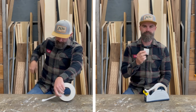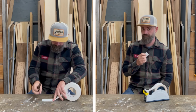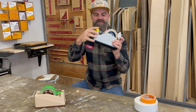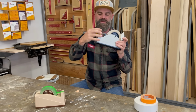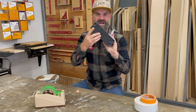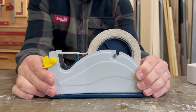Sometimes you just need a little piece and cutting it off and getting a little thing is hard. But this, you just pull it out, get a little piece and you got it. It does come with this little safety thing, which I don't like because that gets in the way, but break that off or fold it down. And the other cool thing about this, on the bottom, suction cups. So you can stick it down and it won't move.